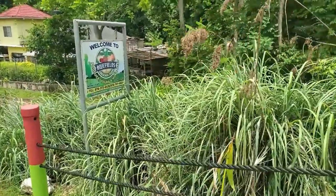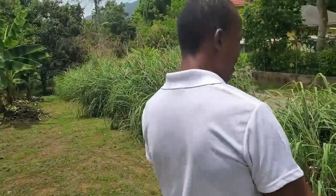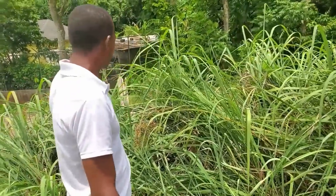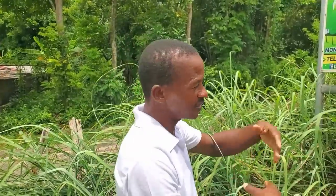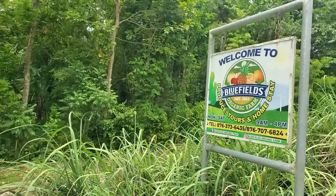Lots of lemongrass, or fever grass. One of the good things about the fever grass is that you use it on your border. The goats don't love it. Once the goat comes and smells it, it doesn't want to stay, it moves along. So it's good to have it on the border. It's also a natural repellent, so the insects and things that would want to come on your farm and be a pest to you, the fever grass helps to deter them.